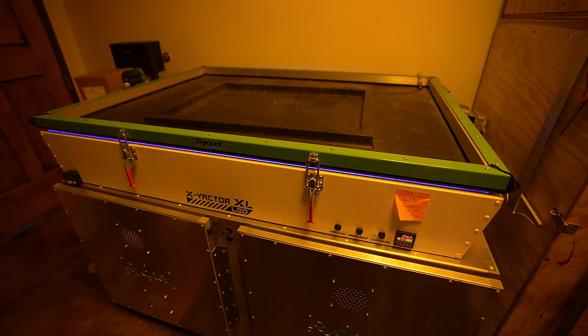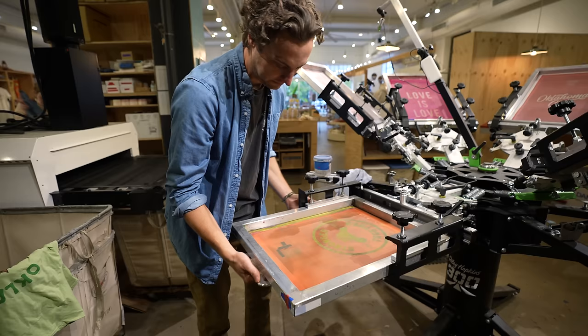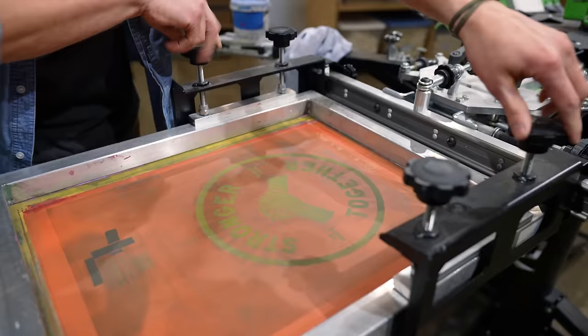Justin gave us a tour of the shop and explained the step-by-step process of how they create the screens before showing us how to actually screen print a shirt.